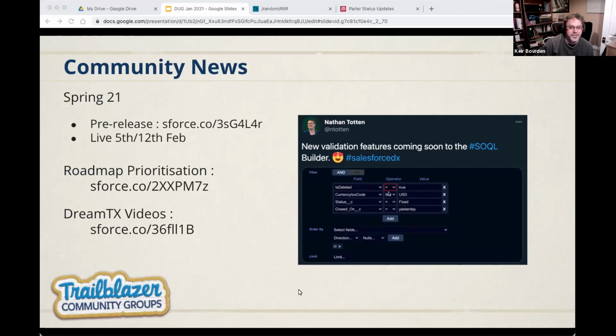Safe harbor, forward-looking statement, always make purchasing decisions and all that. The roadmap prioritization is also open. Don't expect too much from a developer perspective, but there's a couple or three in there which are around the low and no code side of things. So please spend your coins wisely on that and influence the roadmap.